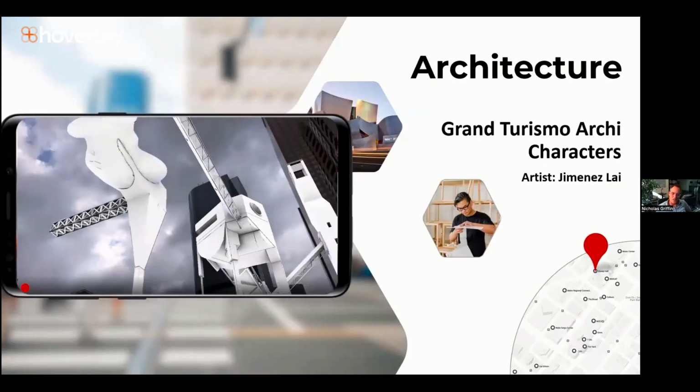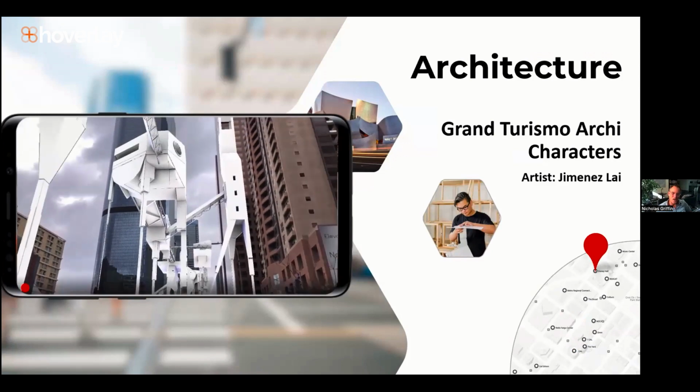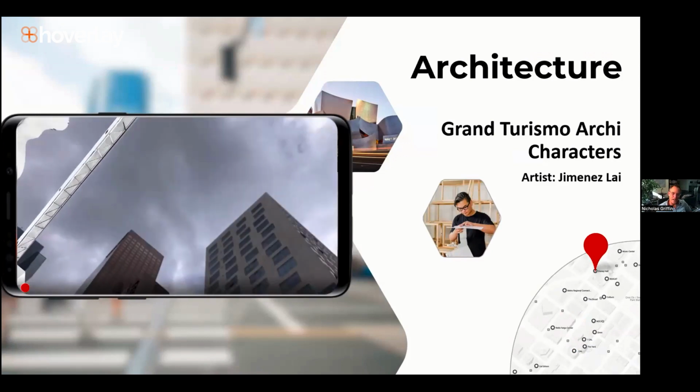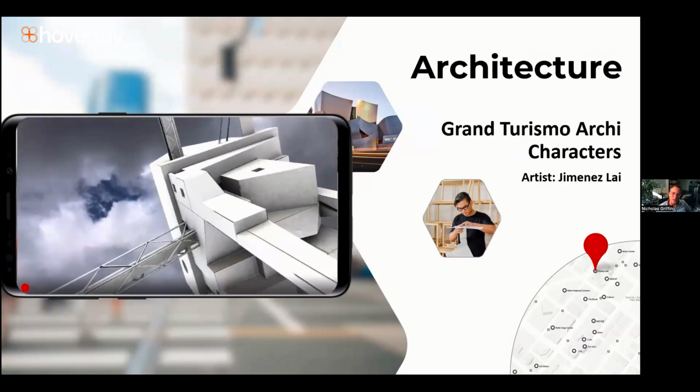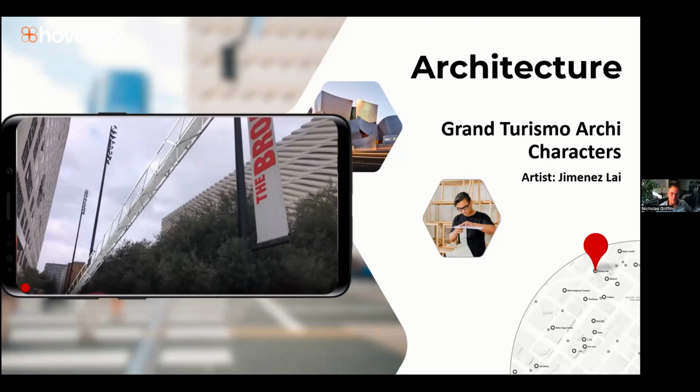This one, I love this piece. Jimenez Lai is a great creative architect, and I really wanted to do a big architectural piece because I think there's a great use for this technology in architecture and urban planning applications. And Jimenez really stepped up. He created this just massive thing. It was a great piece too, because it was really hard to do. It was hard for him to create, and it was hard for Hoverlay to place it.